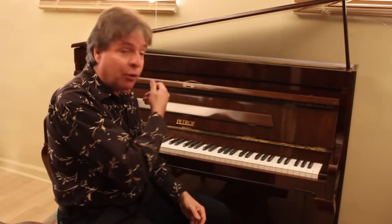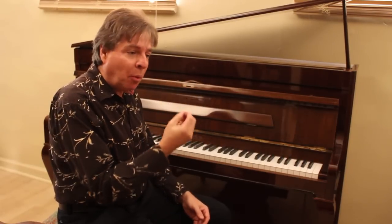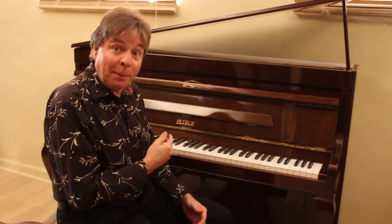If you're looking for something like this for your home, have a small amount of space but want a high quality instrument, I can recommend this Petrof for you.